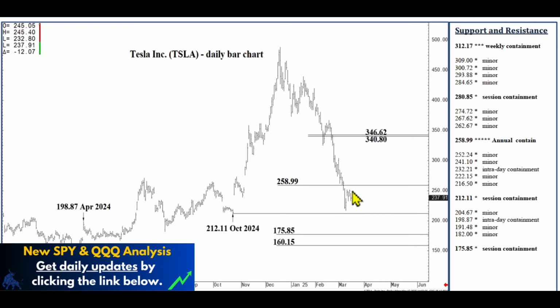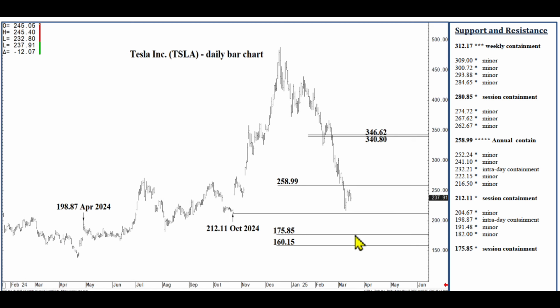I don't have them both in the same chart. I suppose I should, but if we were to close below 232.12 today, we're just 1 to 3 days really from reaching 212.11, where we can bottom out on a daily basis. And it certainly has downward pivot point qualities. Closing below 212.11, 175.85, likely within 1 to 2 weeks.